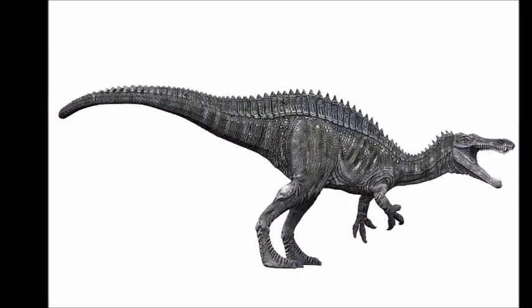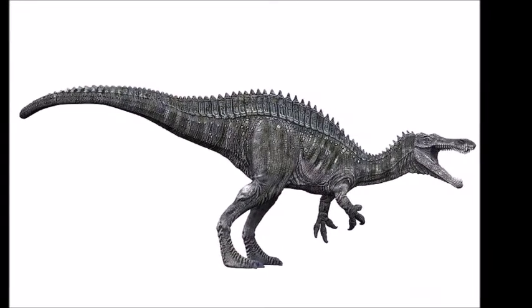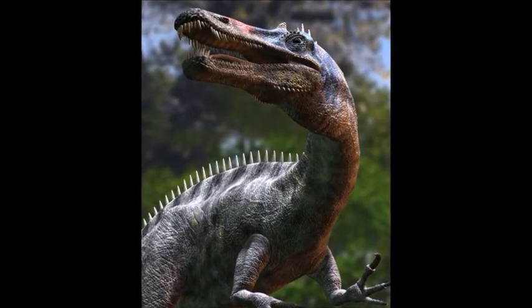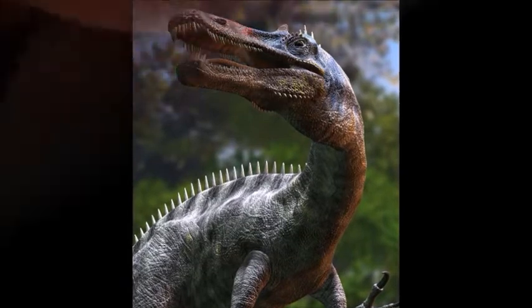It was almost as large as T-Rex at about 36 feet long, and it weighed 4.9 tons, as much as an elephant. It lived in Niger, which is in northern Africa. Alright, and now that we've learned a little bit about the Suchomimus, now we can get to drawing it.